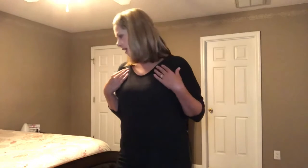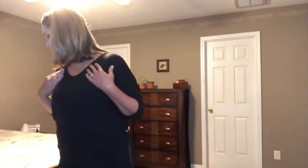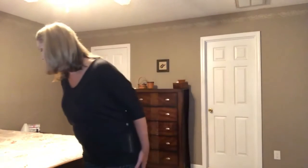I'll be right back. All right, guys, so I'm back with two pieces. I have on the Laila Jayde Bowie 3/4 sleeve Dolman knit top, and then I have the Cut from the Cloth Elyse printed slim straight pant, which I was most nervous about, and I actually really like them. They're really cute. I'm gonna step back so you can see.